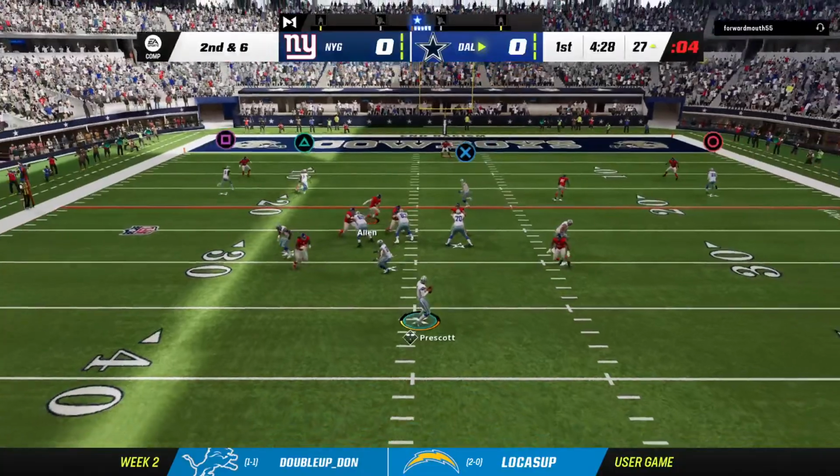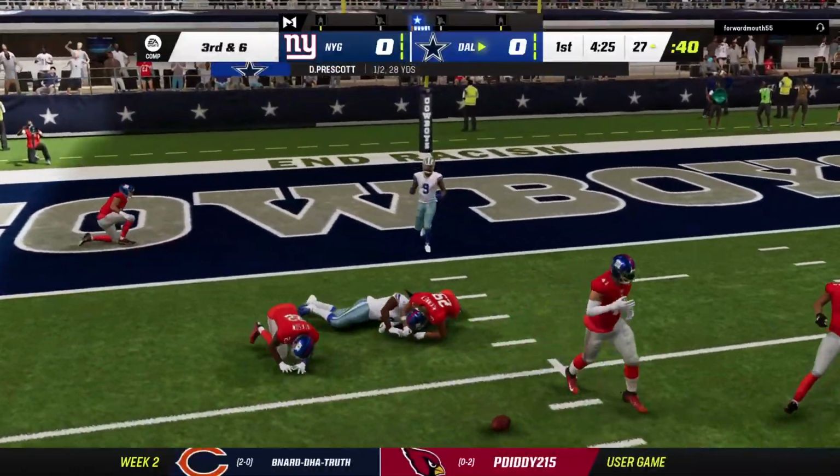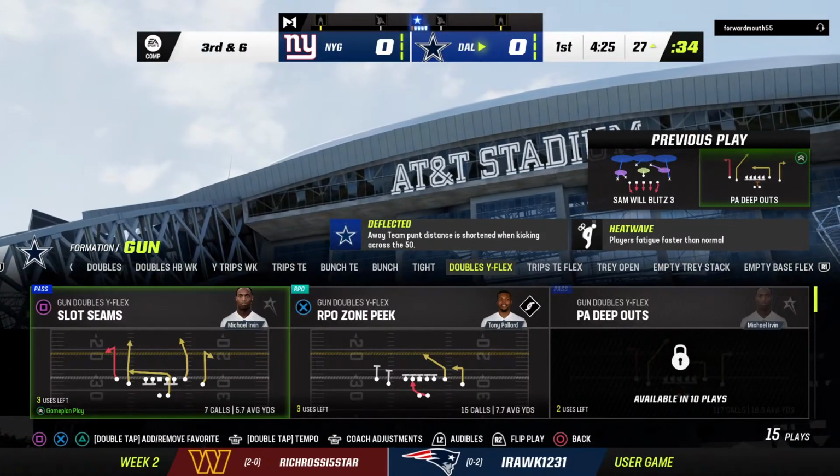Play fake. Here's Prescott. And that falls to the ground, incomplete. A nice job of bodying him up defensively, and now it brings up 3rd down.